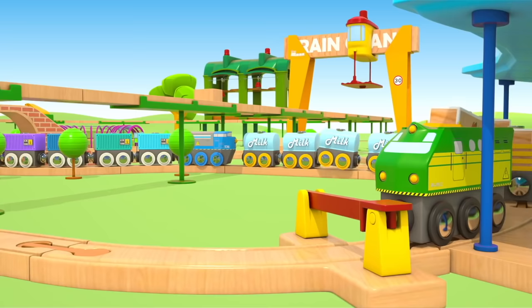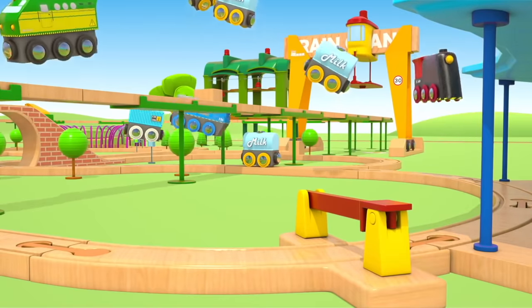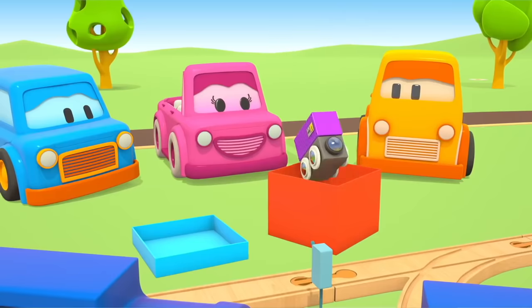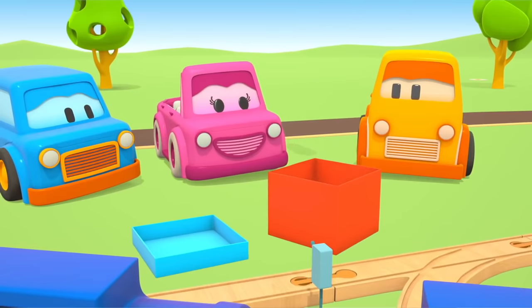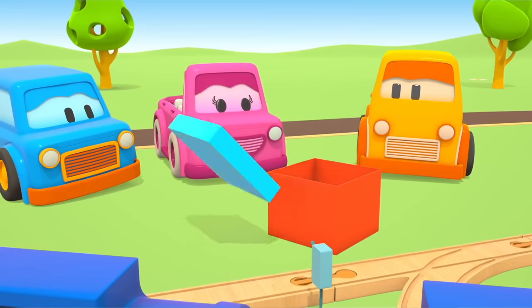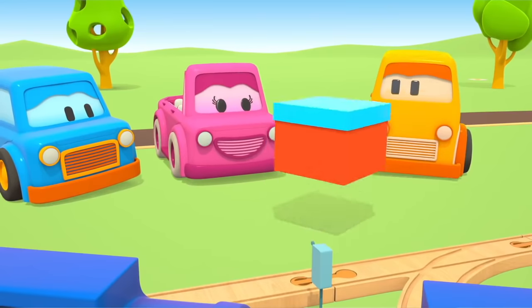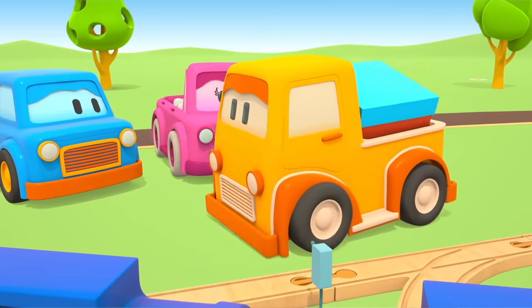It's time to put the toys back in the box. Take the box home, Boo. Goodbye!